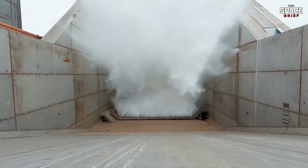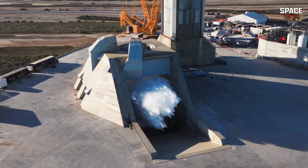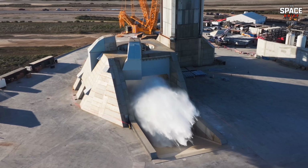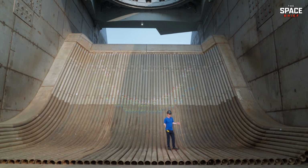At Pad 2 and Launch Complex 39A, the massive A-frame structures are fully assembled first, then moved into place next to the completed flame trench. At Pad 1, SpaceX split the frame into 3 separate sections and installed each one as soon as the flame trench's foundation was solid enough, without waiting for the entire flame trench to be finished.